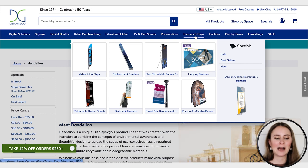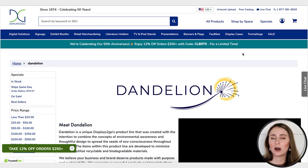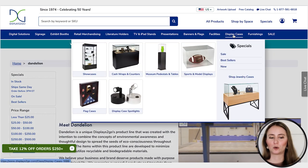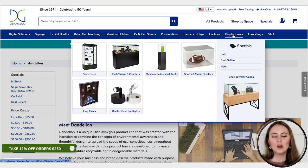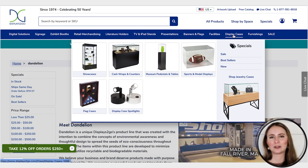They've got banners and flags. And then they've even got digital signage. And if you are going to eventually open a retail brick and mortar, like an actual physical store, they've got a lot of great permanent display cases as well. So I'll let you guys explore this website on your own time. They've got all sorts of good stuff.